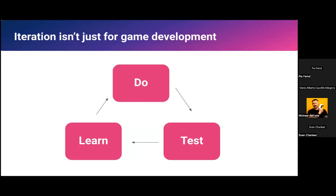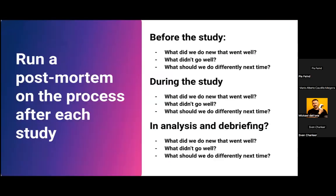Agnostic to the actual conclusions from the study and what we're telling the teams, we need to look at our research process. And something that I encourage the teams I work with to do is to run a post-mortem focused on their research process after every study, looking at what went well and what were the challenges before the study and what actions we're going to do differently to address that. Same during the study and same in analysis and debriefing. That means that no matter where your research team is starting from and your level of maturity as an organization, you're continually iterating, continually optimizing, and you will end up as a much stronger and impactful team.